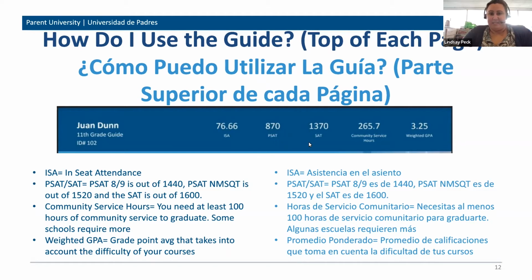And then the SAT, which is the next section, is the more advanced standardized test. That is out of 1,600 for all students. There are no longer different versions of that that have different point totals. So SAT is out of 1,600. Community service hours are listed. Every student needs at least 100 hours of community service to graduate. Some schools require more hours of community service, so that is something that you would reference with your school.